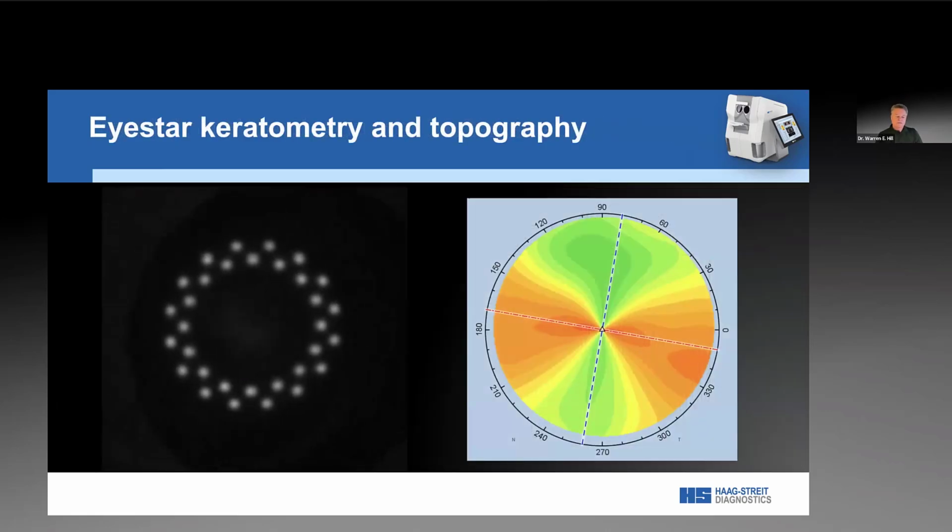Now, one of the really best things about this instrument is the keratometry and topography features. And for those of us who develop lens power calculation methods, the keratometry is really the noisiest part of the entire exercise, where a one diopter error in keratometry is a one diopter error at the spectacle plane. And we'd like to have keratometry, I mean, topography, not only for diagnostic purposes, but also to help us determine the orientation of the steep and the flat meridians. So there's no compromises with this.